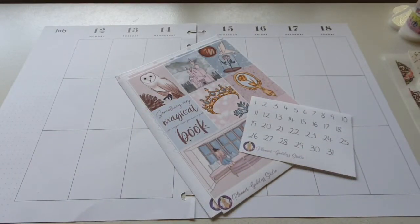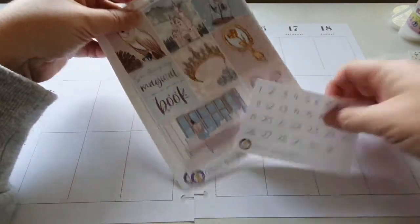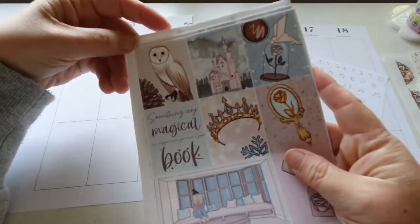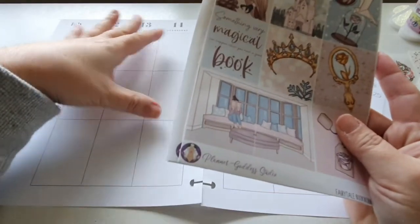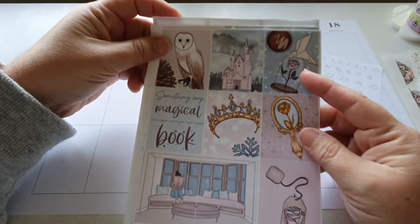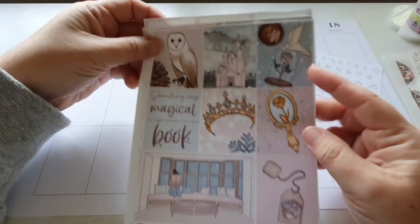This week we're planning from the 12th of July to the 18th of July, and we're using a Planner Goddess Studio kit. I'll run through the kit and then we'll get planning with speed and music, and then at the end I'll chat to you again when I put the other stickers down.